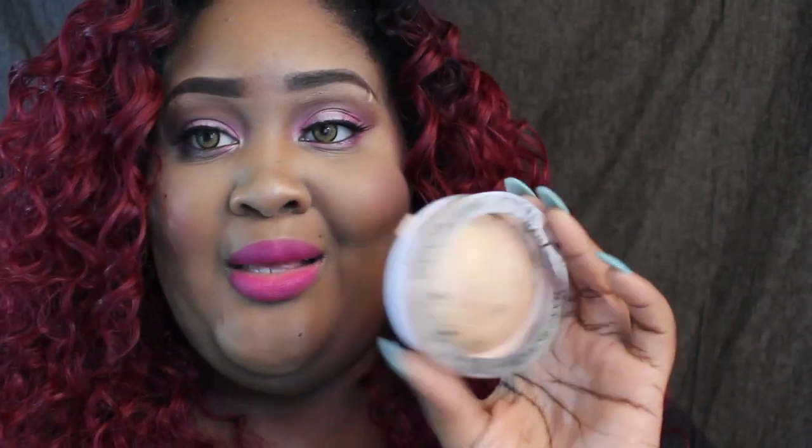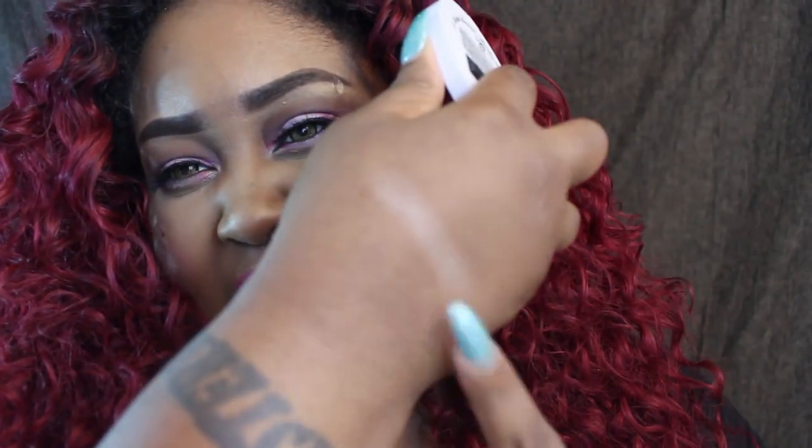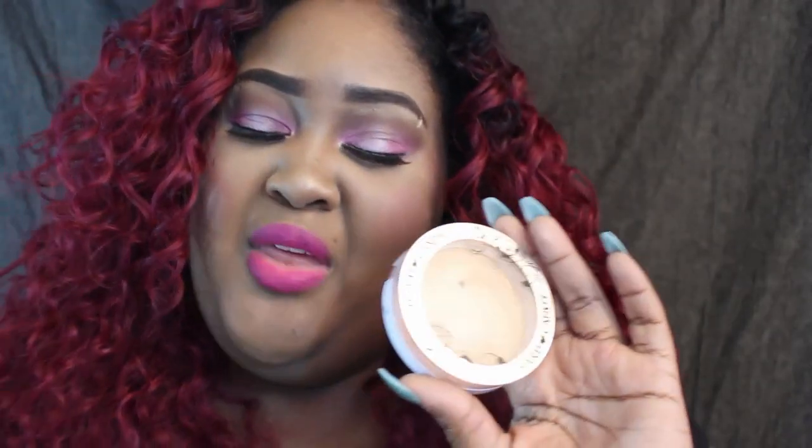What I haven't been loving is my Heart Candy. This is more like a baked bronzer, but to me, it's like a highlighter. And I'm pretty sure that's what it's meant for. And it looks like this because I don't think anybody is light enough to be bronzing with this. And it's pretty, don't get me wrong, but it's just not my favorite. Yeah, I use it down the bridge of my nose though. Works good for that. So this is one that I like, but I haven't been loving since 2015.